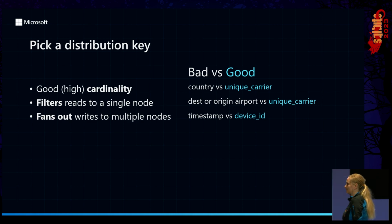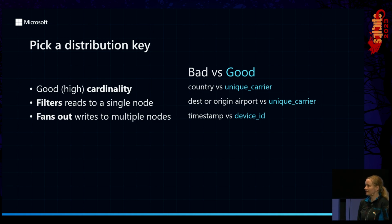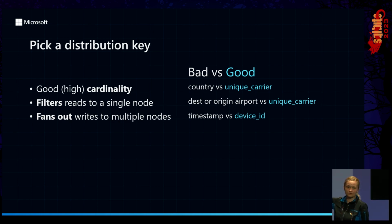Also, we would like to spread the writes to multiple nodes because, in opposite to other similar solutions, especially other managed services in the cloud, Citus, so Cosmos DB for Postgres, is able to spread not only the reads, but also the writes among the nodes. And let's take an IoT use case. A very tempting approach is to use timestamp as the distribution key. But when you are gathering data from thousands of IoT devices, you would have a very hot partition, a very hot worker node that is doing all the writes at a particular time, right? Because we just use timestamp.